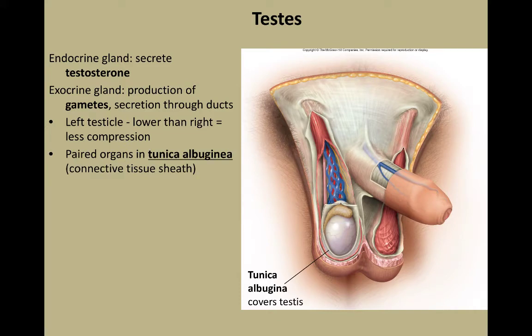The testicles are surrounded by a connective tissue sheath called the tunica albuginea. If you remember, we saw this same connective tissue layer surrounding the ovaries, because these organs are homologous. It's during embryonic development that genes regulate and control their differentiation.